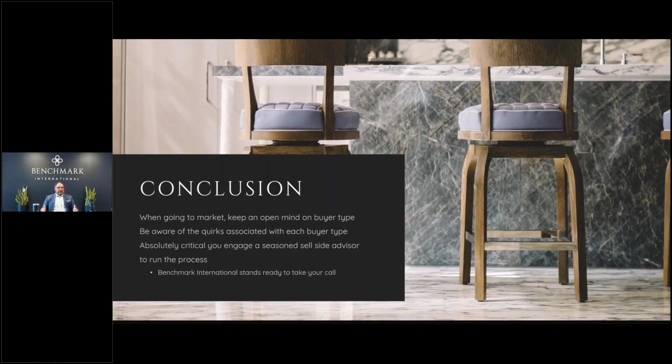And the perfect outcome tends to be, hey, I've got a good chunk of change in my pocket. My business is in great hands. My employees are in great hands. My legacy as a great caretaker. And you can achieve all of those if you run an efficient process with an open mind.